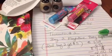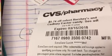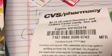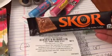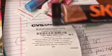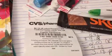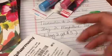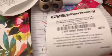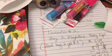Also, last but not least, this is not giving you any extra bucks, but that's fine because it's still a good deal. You're going to get this to print out at the red box: 74% off select Hershey's and Cadbury Easter candy, see ad. They had the single candy bars at the front with the little 99-cent tag, and then a little yellow tag telling you this CRT was printing out of the red box machine. So that made this about 25 cents for a candy bar. Great deal. Get your free candy. Well, it's not free, but it's darn near free.